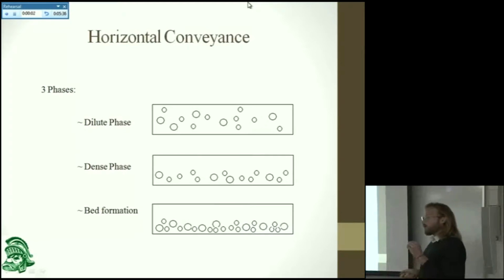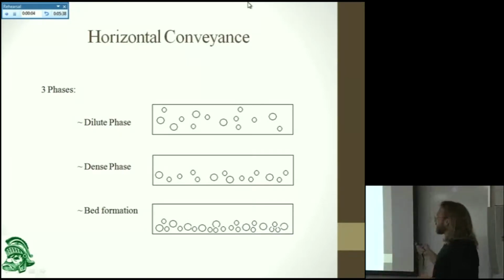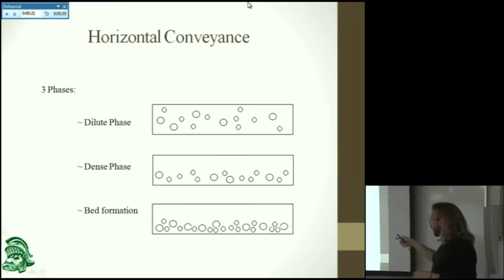So we'll talk a little bit about horizontal conveyance. Here there's three phases. There's a dilute phase, which is theoretical or ideal. That's where material would travel inside of a tube and never touch the wall. It doesn't have to happen in reality. The next is a dense phase, where you see the majority of the material moving along the bottom, but it's not into bed formation, which is the next one.